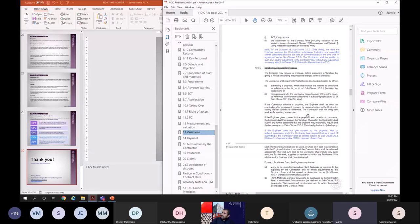In FIDIC 99, it was implied that the cost you incur to prepare the variation proposal should be borne by the contractor. But here it now says that if the engineer doesn't give consent, the contractor can get an extension of time and cost for the preparation of the proposal. Okay, so the abortive cost.